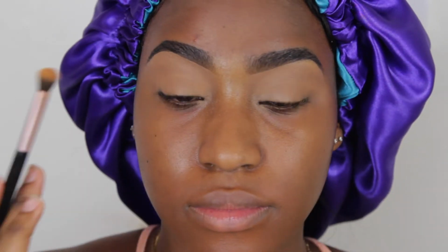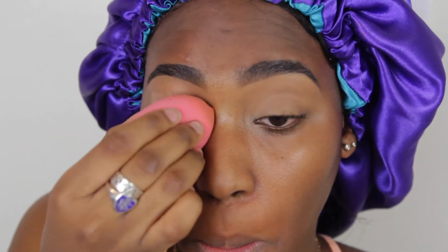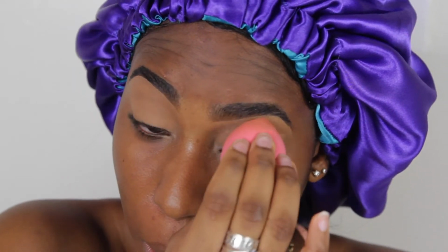So once that's done, I go ahead and I use the same setting powder that I used to set my face on my eyelids, and what this does is just prevent your lids from creasing. Now if I'm doing a colorful eyeshadow look, I would not set my base because I'm adding shadow and stuff, and you can add shadow in this step. You can add it here, or you can choose to wait until the end like I'm doing.